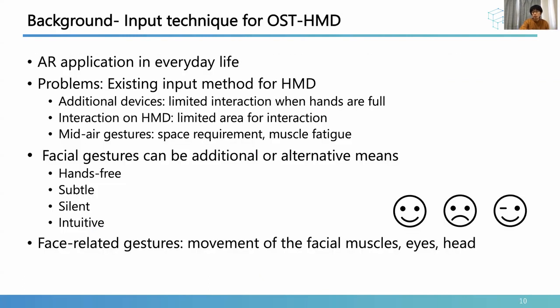As we see more and more augmented reality applications from research being applied in everyday life, we can assume a large adoption of optical see-through displays in our lives. However, there are problems with the existing input methods. Additional devices are limited when hands are full, and the interaction on an HMD has a limited area. And mid-air gestures require space and may lead to muscle fatigue. Considering this situation, we believe facial gestures can be an additional or alternative means. Facial muscles can be controlled intentionally and allow hands-free, subtle, silent, and intuitive interaction.